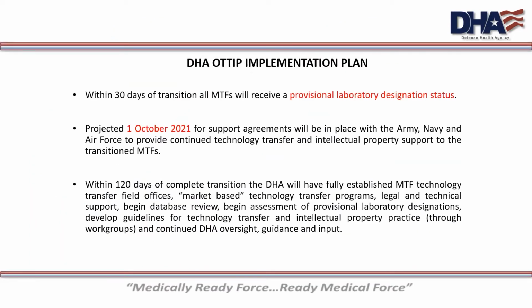So some of the things about the implementation plan that I'd like to talk a little bit about is what's going to happen. As you are aware, we have a first wave of laboratories or military treatment facilities, rather, that are going to be coming under DHA very, very quickly. We are looking at the first week of April 2021.